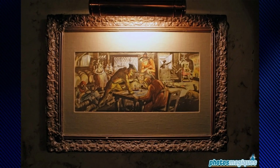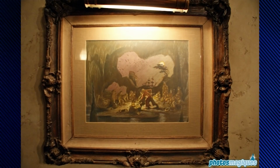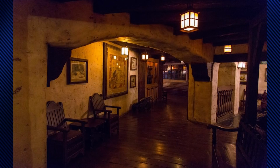The entry area is lined with concept art for the original version of the attraction, mostly from the legendary Imagineer Mark Davis. You'll even find a pirate version of Mark drawn into the large framed map there.